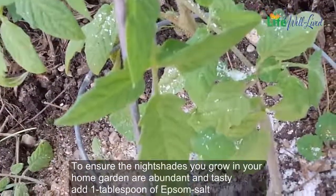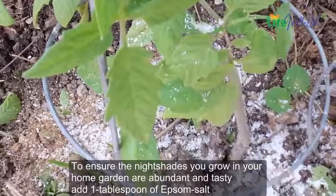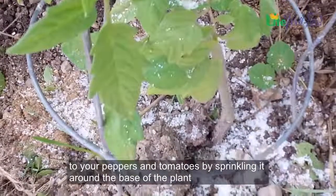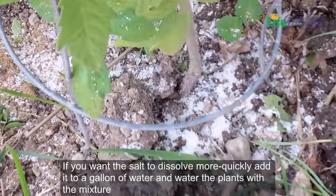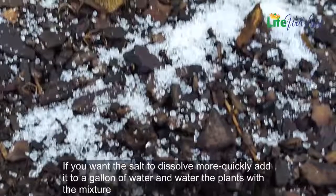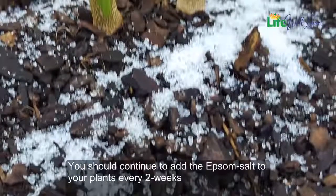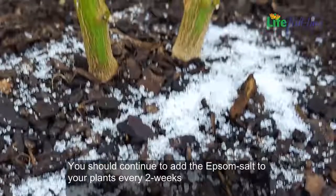To ensure the nightshades you grow in your home garden are abundant and tasty, add 1 tablespoon of Epsom salt to your peppers and tomatoes by sprinkling it around the base of the plant. If you want the salt to dissolve more quickly, add it to a gallon of water and water the plants with the mixture. You should continue to add the Epsom salt to your plants every 2 weeks.